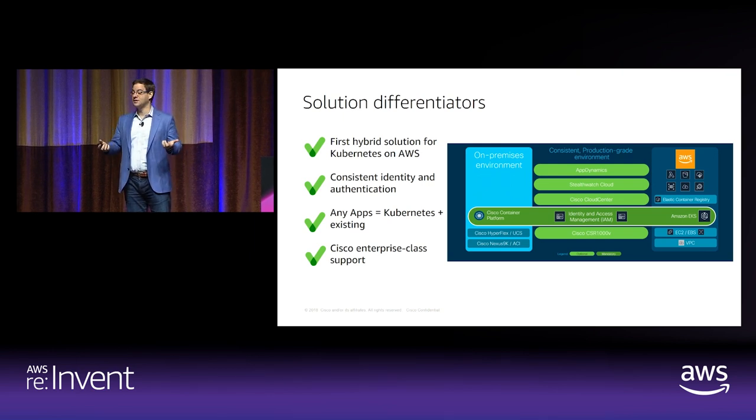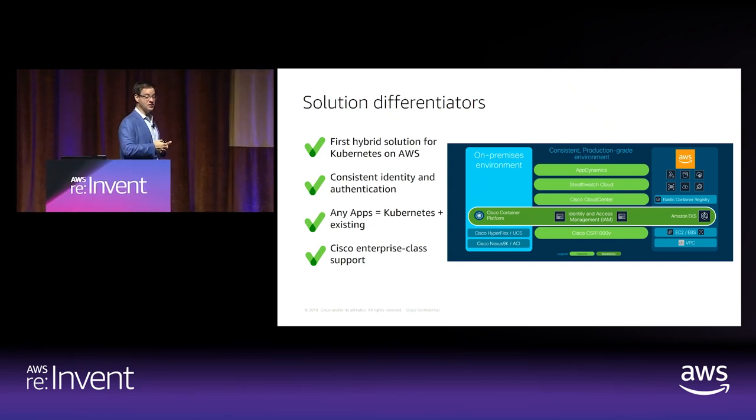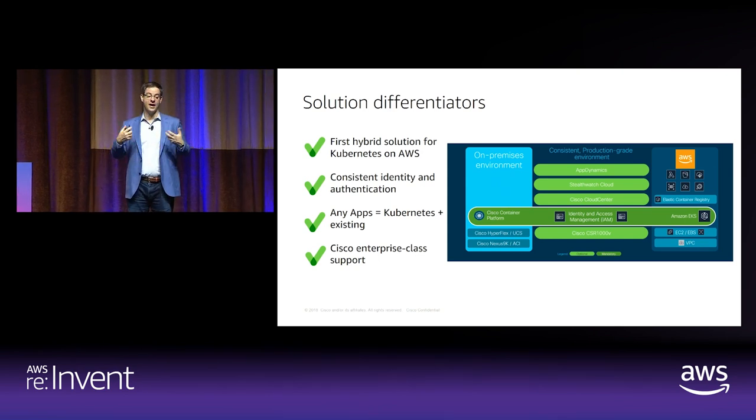So the ability to manage existing applications as well as these new hybrid Kubernetes applications is key. And then last but not least, the enterprise class support that Cisco can provide around this solution. This is very important, once again, for the operations teams. Being able to call one number and have triage and have enterprise class support to get things running if there's a problem is very important.